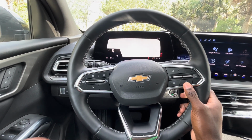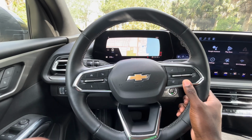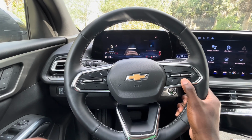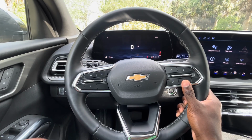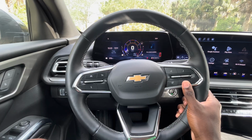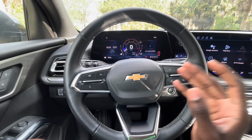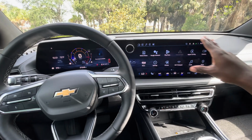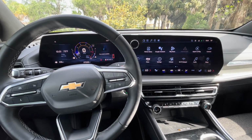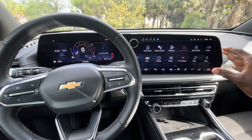All right, here we do have our Google Maps. Show you where you're at. Have this mode right here. We have this one right here, which is kind of plain. And we have the one that we were previously in. I like using this one, so we'll leave it at that. This whole screen right here is 17.7 inches long. So we do have a 17.7 inch infotainment system.